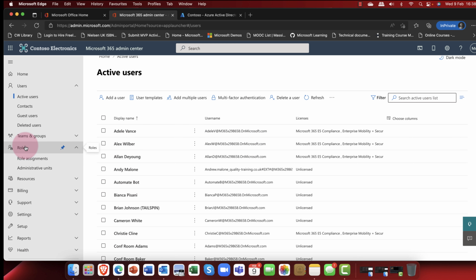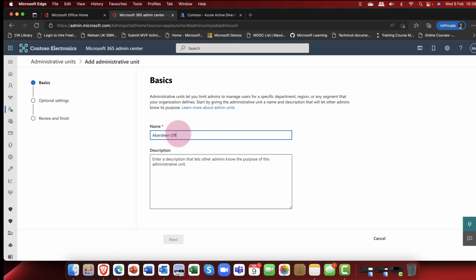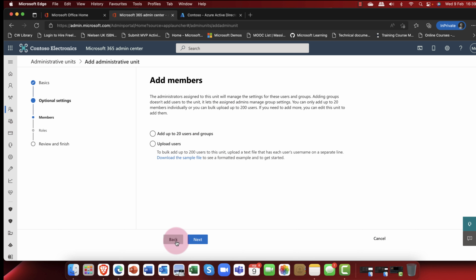So I'm going to go into roles, and we now have something called administrative units. I'm going to create an administrative unit for my Aberdeen office. Okay, so here is an admin office, and I'm going to just create that. Now, I can either upload the users via a CSV file, or I can manually add in now 20 users.